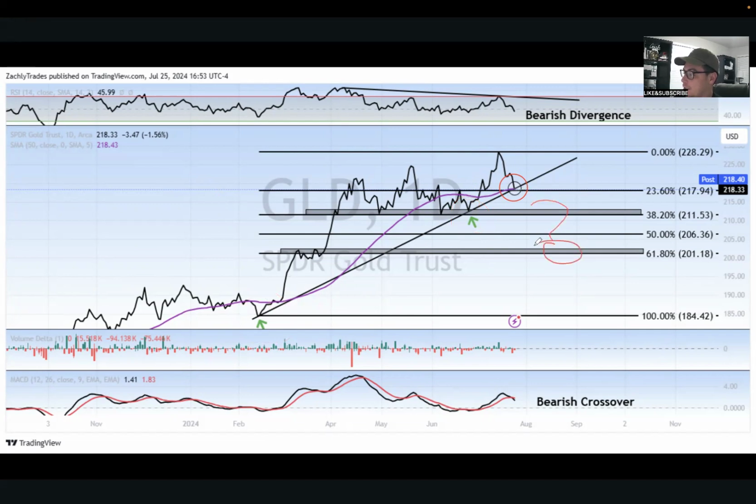So now the big question is what happens here? Does this hold as support, or is this going to be an area where we see a flush to the downside? All right. Very, very important to pay attention to. Now, could we bounce here and then break through those? Yeah, that's very possible. We've got PCE coming in tomorrow. Likely that is going to affect gold and move gold, cause some volatility in there.